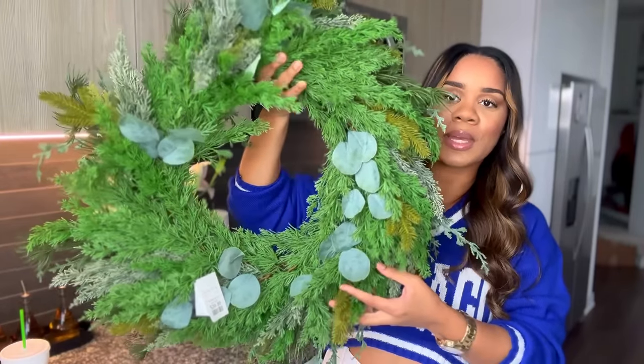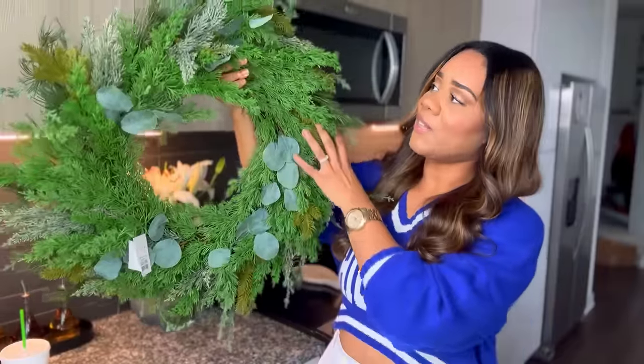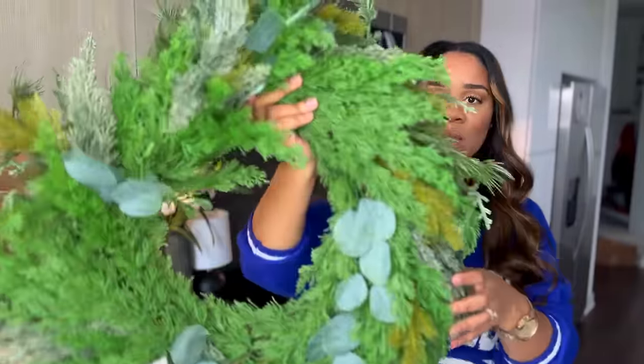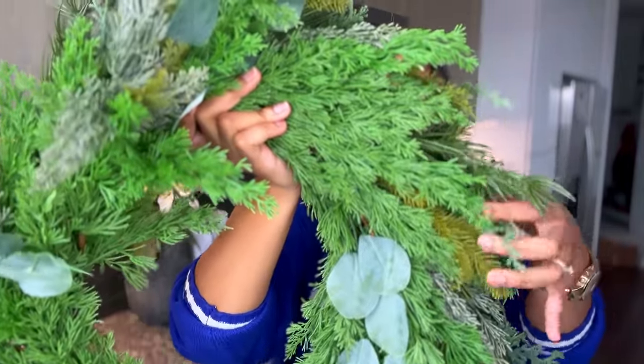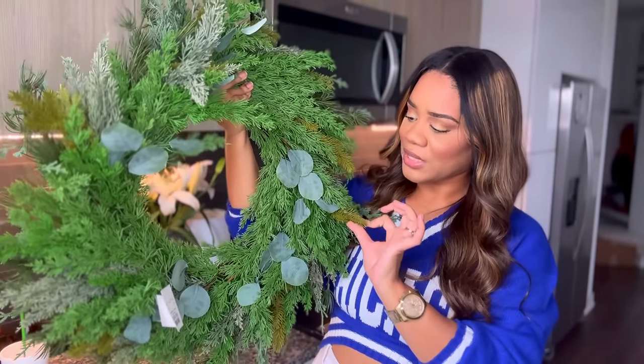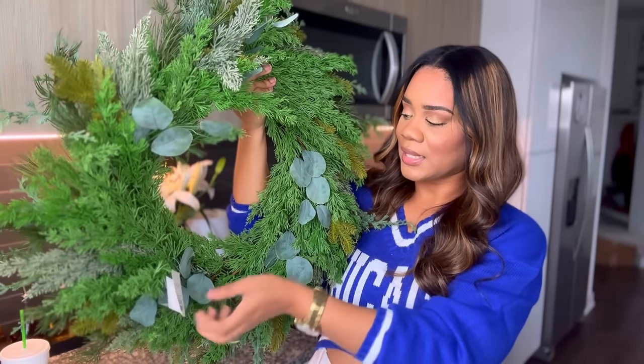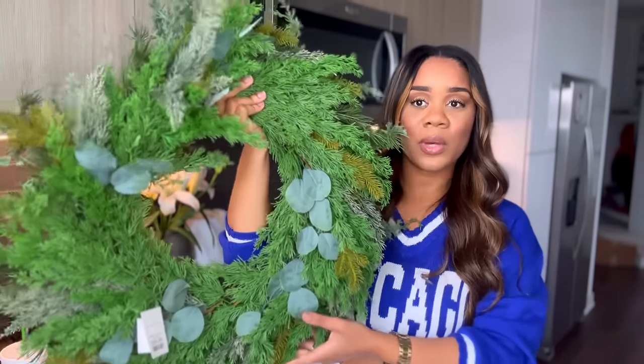Super, super cute. So I can't wait to put this out with my doormat. And girl, it's heavy. Like, I'm kind of struggling to keep it up. It's heavy, it's substantial. Look at the greenery. It looks so realistic. It has this cypress, juniper tree style figs on it. And it has these kind of eucalyptus in them as well.